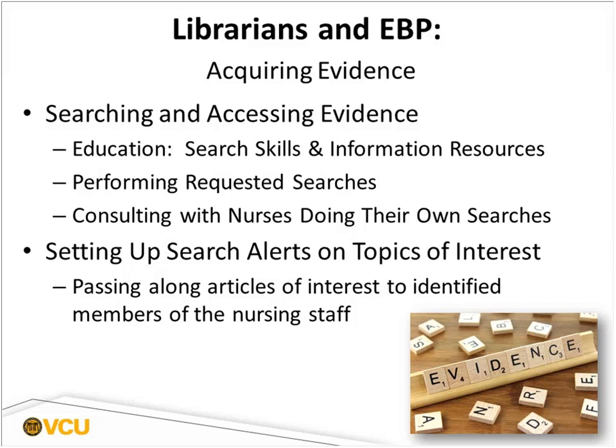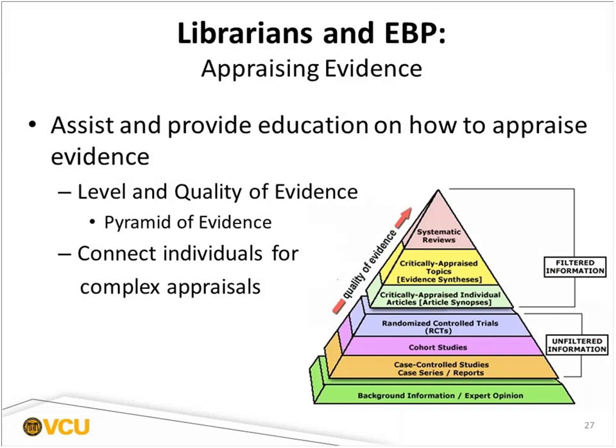As I roll through this, of course, appraising evidence is not a strength everybody has. If you do, it's great. It's a way for you to show a real skill that is very valuable that not everyone has. But you also need to be aware that one of the important roles you can play here is even being able to connect them with individuals that can do the appraisals or help them further than you can.